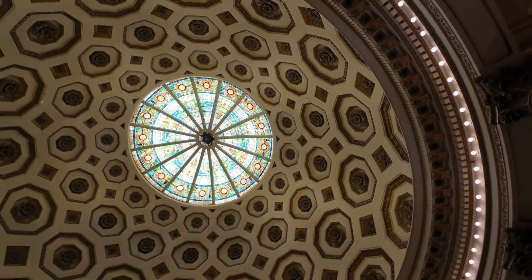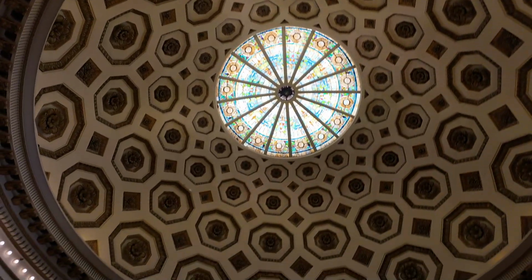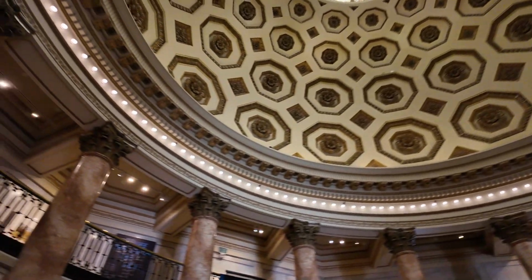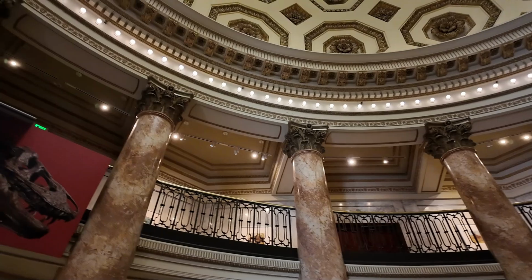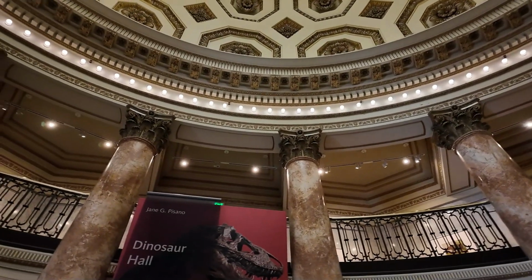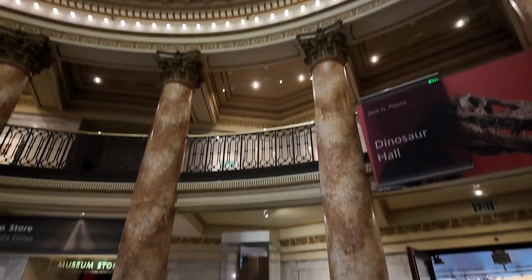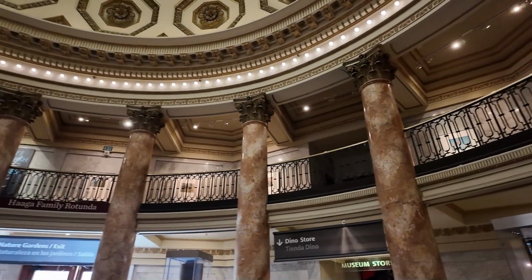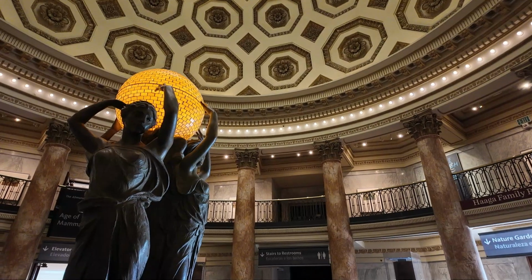Walked into a giant rotunda here in the middle of the Natural History Museum. This place is massive. We're still on the first floor. We've seen a lot. I feel like we haven't even seen anything yet. Getting ready to go into the dinosaur hall now. This rotunda has so much architecture. I mean, this right here to me is just a work of art. Other people may just walk right through, but we try to appreciate the beauty and everything.